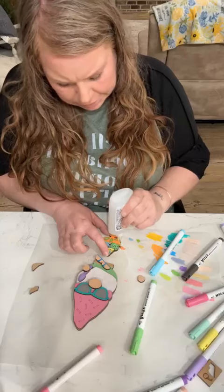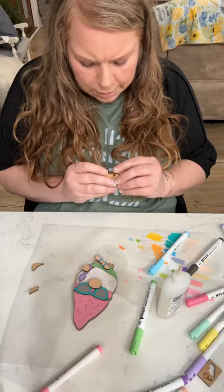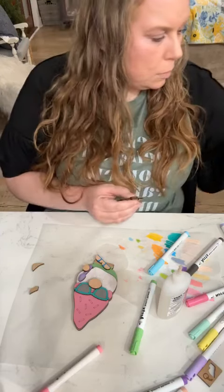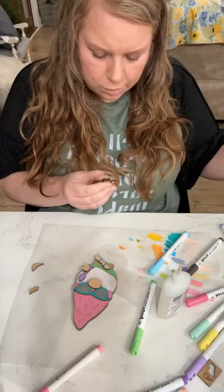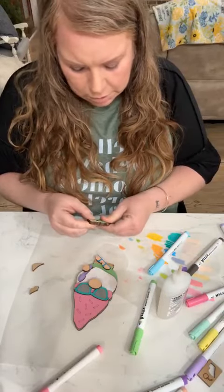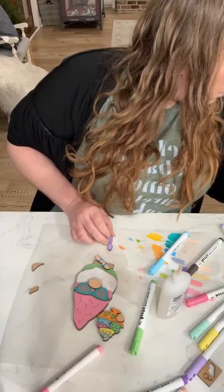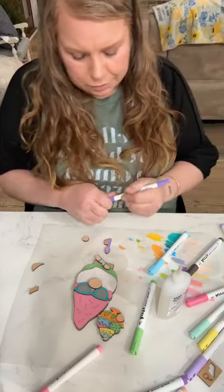Let's do our hands. Cut. Lined up. So cute. I think so too. All right. The hand is holding the bowl. It is dry. All right. So that's good. Let's do our spoon. Let's do this one.